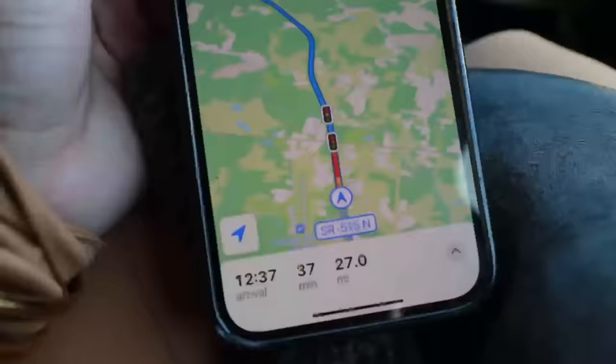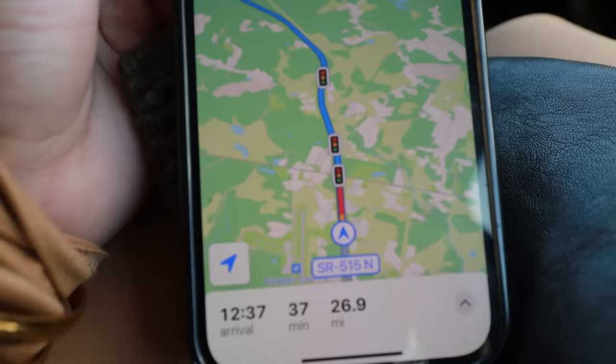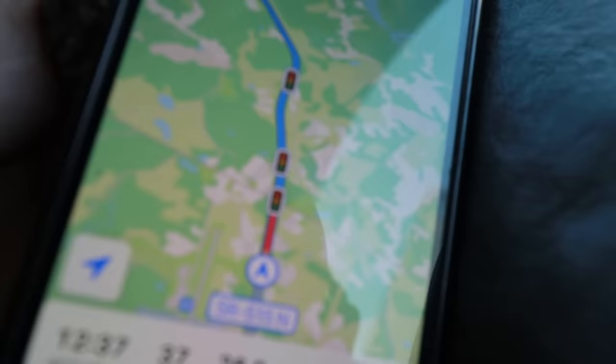So we have 37 minutes left until we get there. We arrive, y'all, at 12:37, and there's a pig race there that started at 12:30, so hopefully we make it. But it's 37 minutes, as y'all can see, it's red, so it's a little traffic.